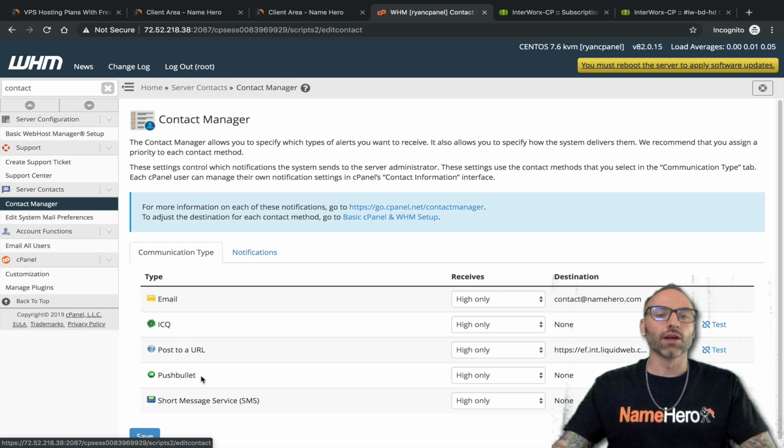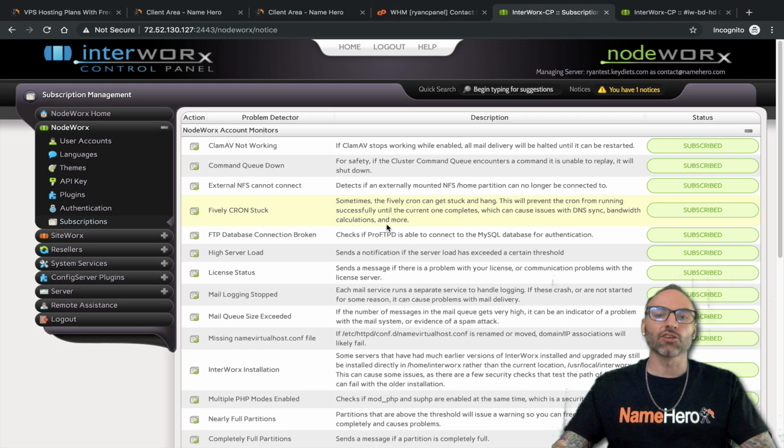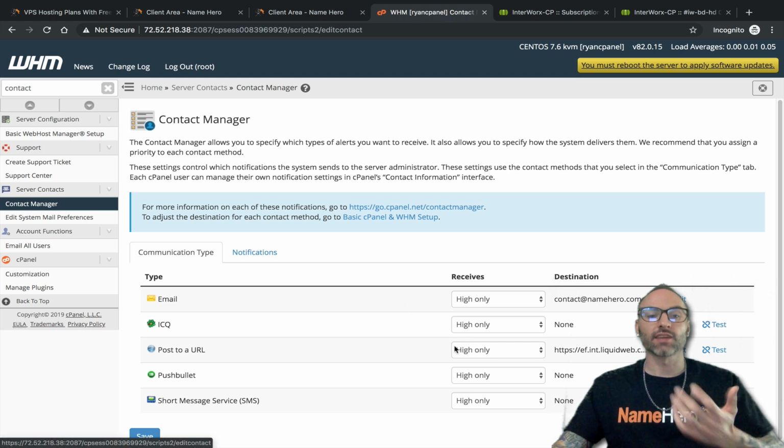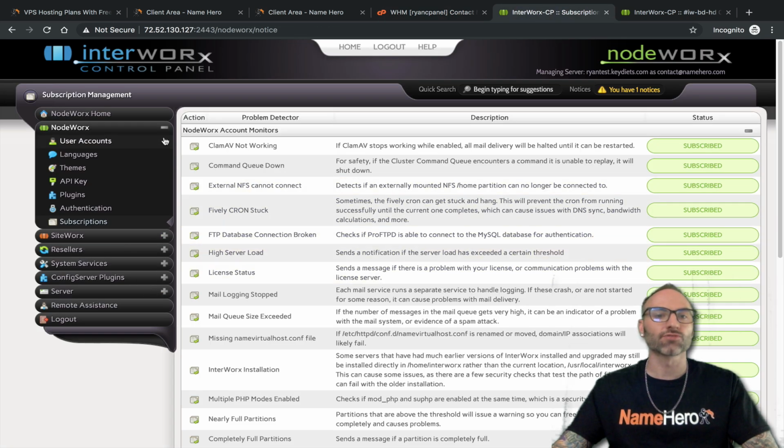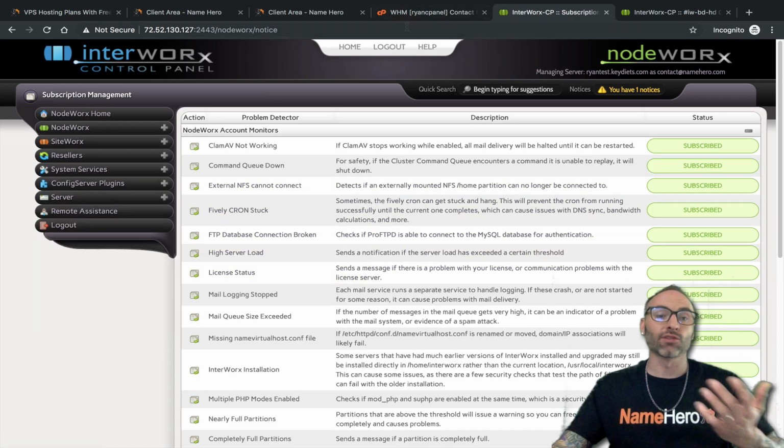But there's other ways you can be notified on a Web Host Manager server. I think InterWorx is just email, but cPanel has other ones. Me personally, I just use the email from Web Host Manager, and then I can route those to devices as well. But again, it's just your preference. But both have the ability to let you know if something's wrong. Of course, if you're working with us at NameHero too, we can alert you of that as well.